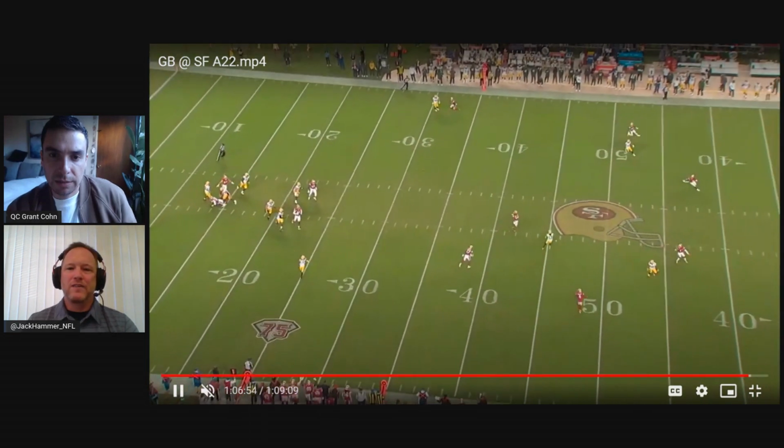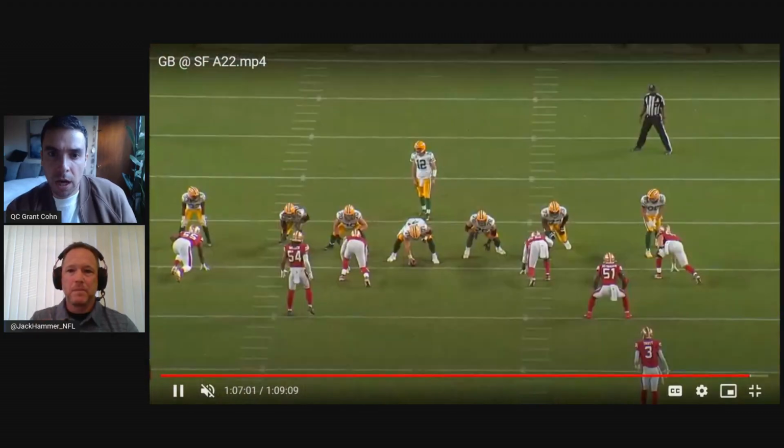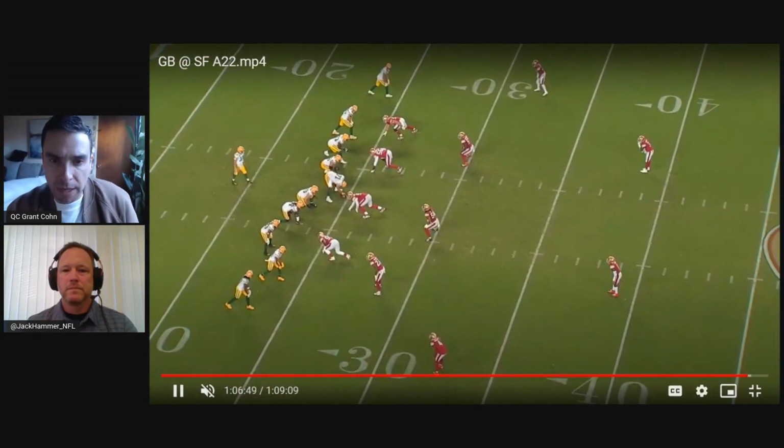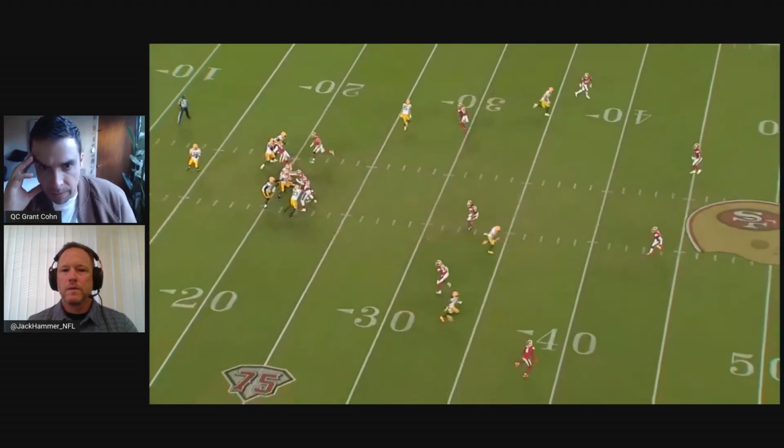I'm not going to give him the benefit of the doubt on this play. That's not a good play by him. Football is always so complicated. I also want to say I don't think it's a good call by D'Amico, but it might have worked out had Fred Warner executed it correctly.